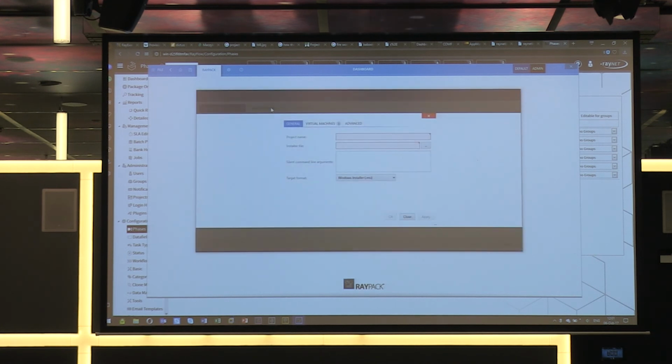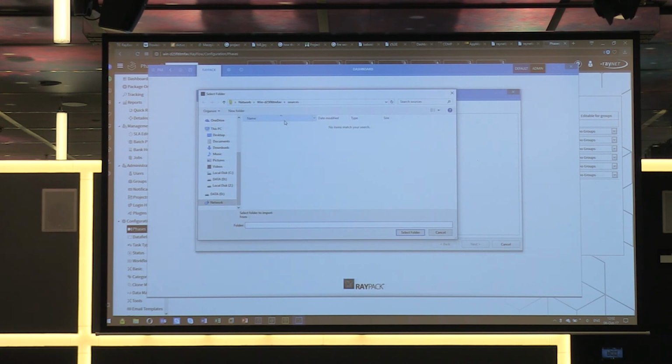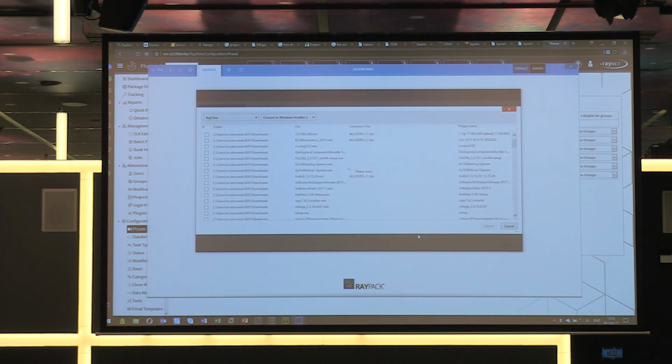So it's just as easy as either providing information about each package separately, so which format, which command line, which installer file, what is the pool of machines to be used for the repackaging. So you may even define 100 packages, 4 machines. Let's do everything on every machine, so it will potentially be 4 times faster than normal. Or to make it even faster, you can import from a directory, like I'll take downloads, select folder, and this will just read out everything we have in downloads with potentially silent command lines that it could find.